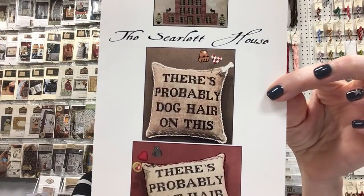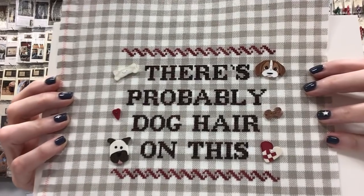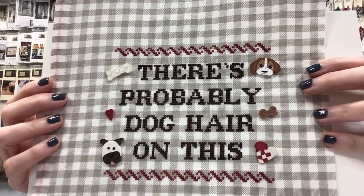I'll enjoy wearing that. All right, then on day 23, I was working on, there's probably dog hair on this. And if you followed my pictures on Facebook and Instagram, that's the one where I had my dog in my recliner with me. And it is fully stitched. And just today, I added the buttons from Just Another Button Company. I was really excited to get those 2 dog head buttons because I had never had those before, and I thought they worked perfectly with my design.